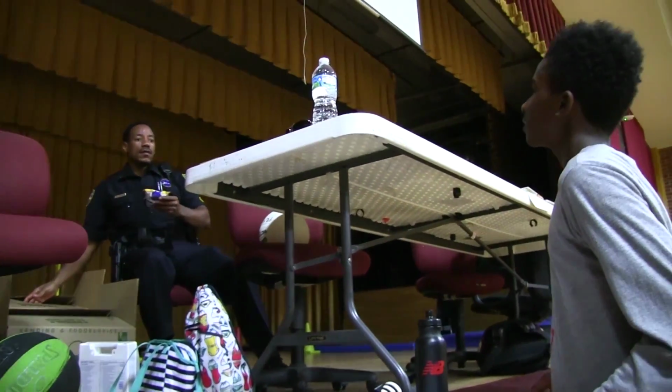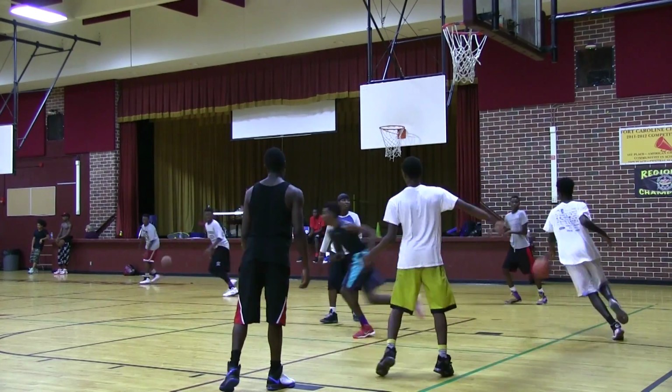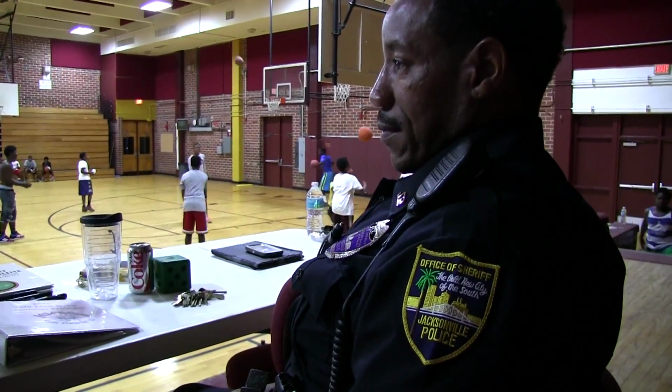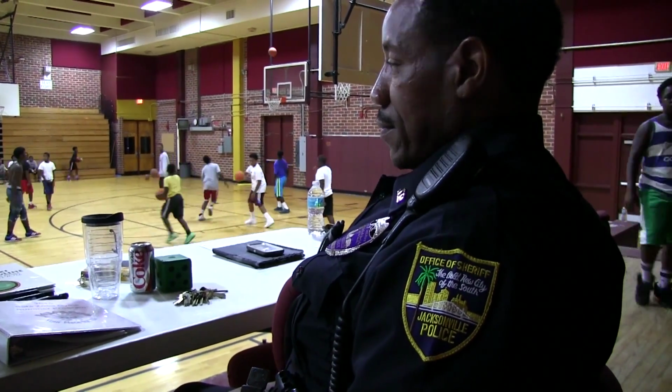If somebody is in this gym from 2 to 8, that can change them from being out there and getting into a dangerous situation. And this gym can change all of that. When we sit down and debrief at the end of the year, the city and the Duval County Public Schools, I think it's going to be a check in the box called win. This is a win-win for everybody.